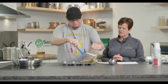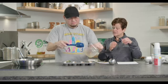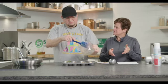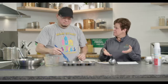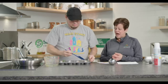It will grow. Like if you don't want to do it in the muffin tins, you could also just pour the mixture into a baking dish, right? Maybe like an 8x8, 8x9 baking dish, and then bake it like that and cut that. I know sometimes I will do that.